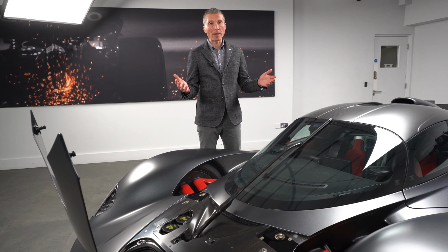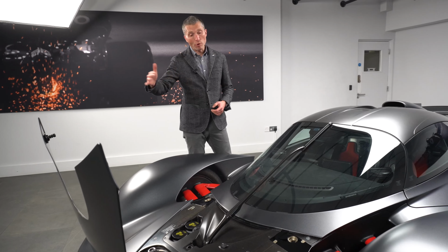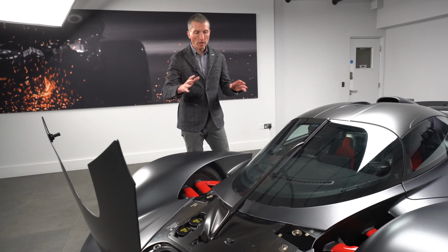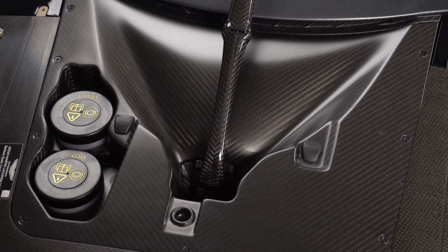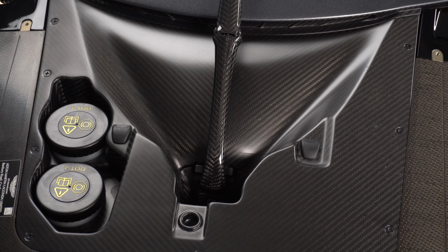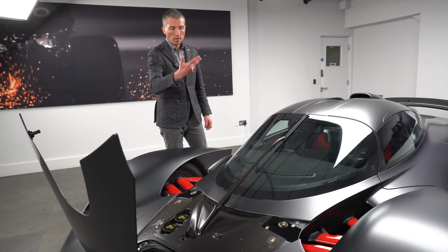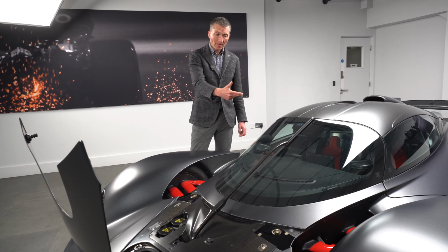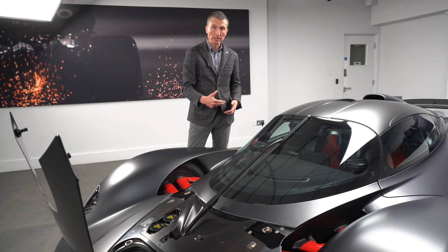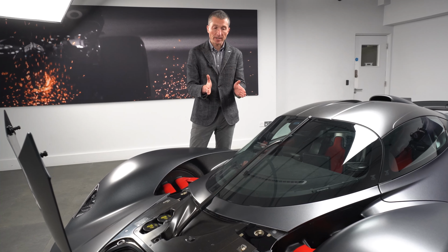And sorry for the repeating "ever fitted to a road car" phrases, but it's repeated all the way through the vehicle. There are so many firsts, but this is the most complex system. It's also the lightest. So instead of being 4.5 kilos that they were allocated, it came in at 2.1, and it uses a torsion bar to twist its way around the screen. And of course, this has got to be operational at over 200 miles an hour. So it's a fantastic piece of engineering.